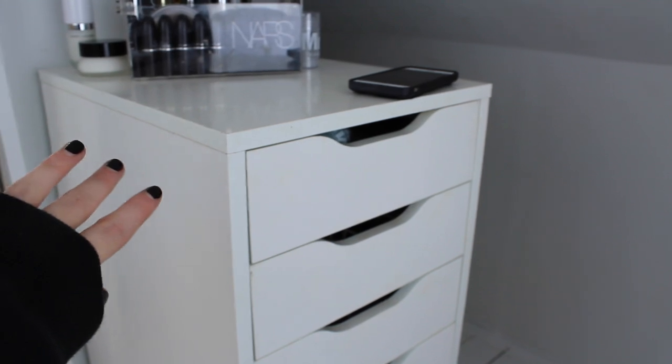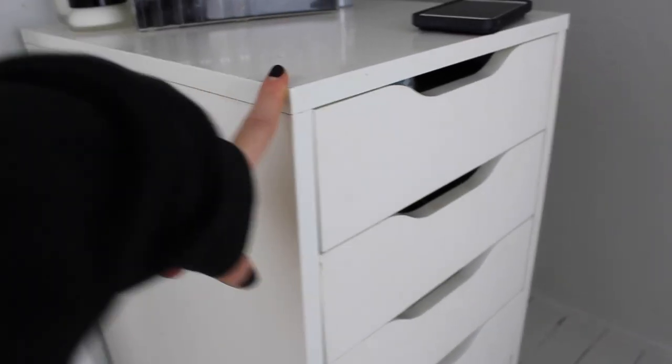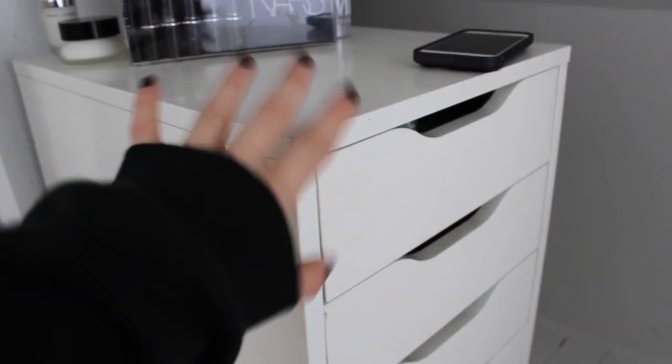This is the Alex 9 drawers from IKEA. Literally everybody in the world has this. Like, everybody. I'm not gonna go inside of this. If you guys want an updated makeup collection on how to organize everything and what's in here, let me know in the comments.